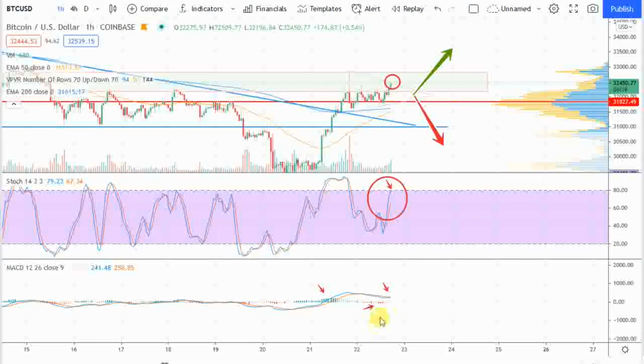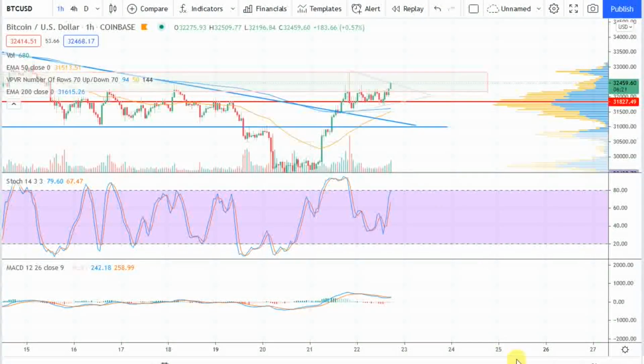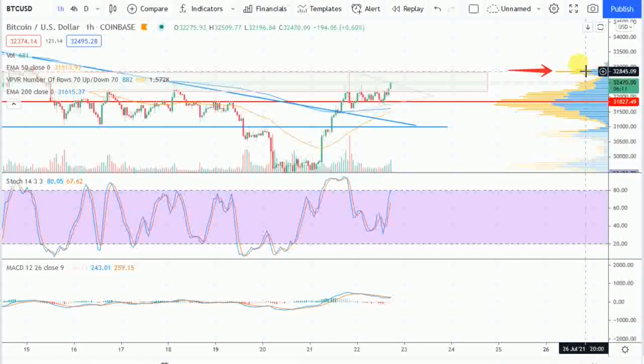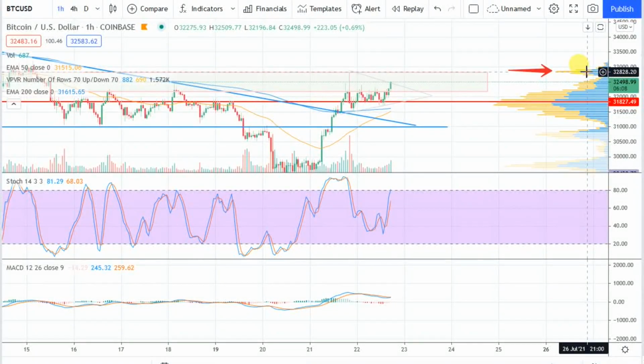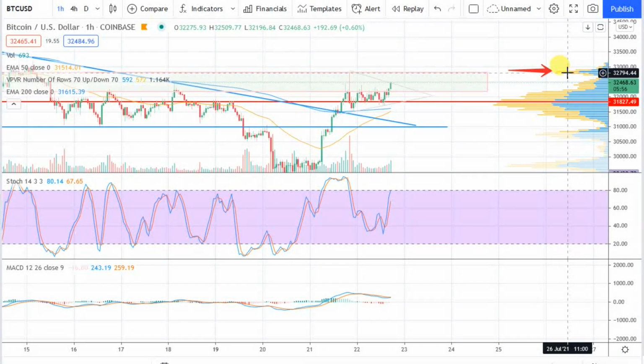So what I am going to look for here on the 1 hour close, do we get a red candle after we touch here, or do we break up to this side to head back towards this top end of this resistance and support zone that we have drawn out? If we do get to the top of it, it's probably going to end right here at this volume node. And so what is the price of that volume node? It is at 32,845, about right there.